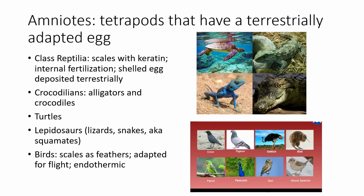Your amniotes. What now happens with amniotes is that these animals are able to lay eggs that have some sort of a shell that protects them from desiccation, and therefore do not need to be laid in the water. You have class Reptilia. What typifies them is you have scales that have keratin, internal fertilization, shelled eggs deposited terrestrially. There's crocodilians, there's turtles, there's lepidosaurs, and yes, there are birds.